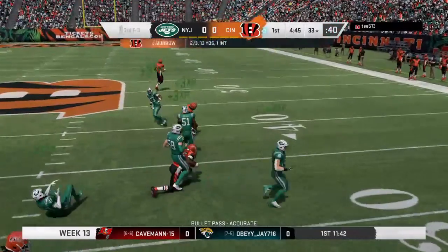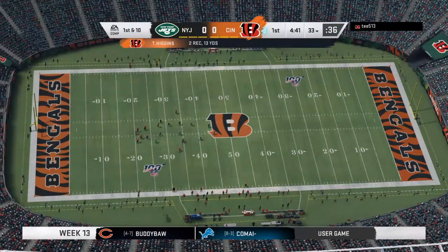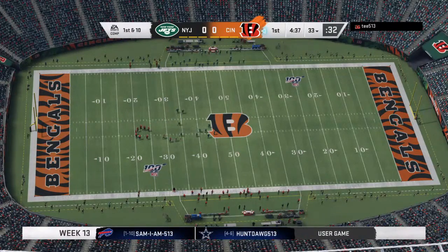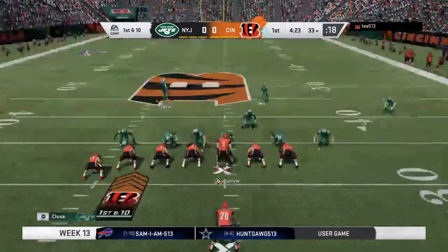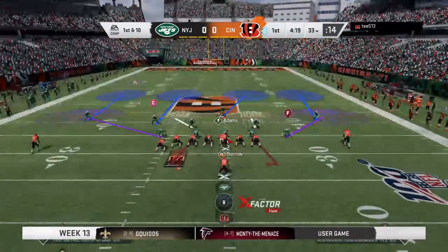He'll look to throw. This one complete into the hands of Higgins. Quick slant there gets him the first down, 6 yards on the play. And a key number on that play, 3. 3rd play of the drive, 3rd down, spectacular catch, turns into a first down. First down saves him from a 3 and out.